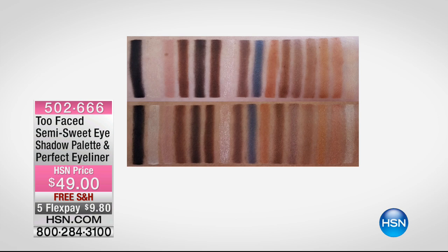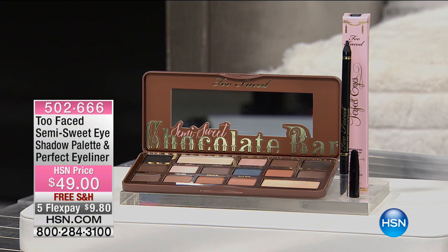Your $49 smells-like-chocolate semi-sweet eyeshadow palette and the included eyeliner, that one-of-a-kind, long-wear, beautiful $18 eyeliner, you don't pay for it when you add it to your order, when you shop during the Beauty Report. So that's coming up from Too Faced. And then, yeah, I got ahead of myself.